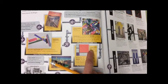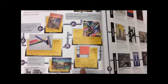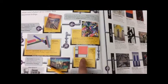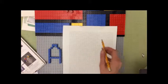This picture by Piet Mondrian is called Composition with Red, Blue, and Yellow, made in 1930. There's one big square on one side and a little blue square on the bottom. Now this one does not have balance, at least it has asymmetrical balance.